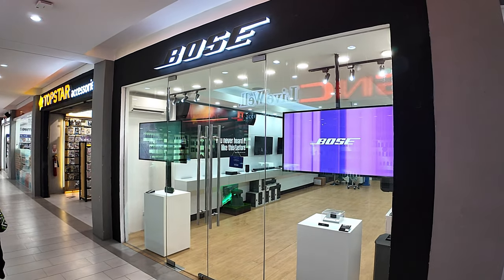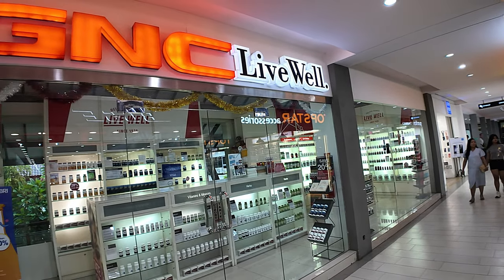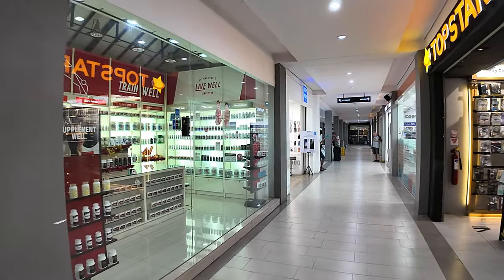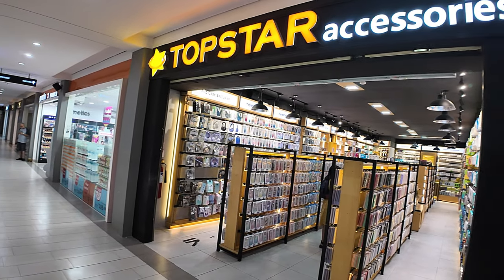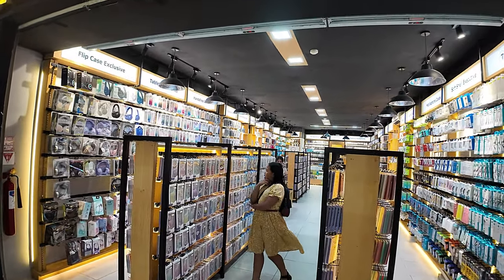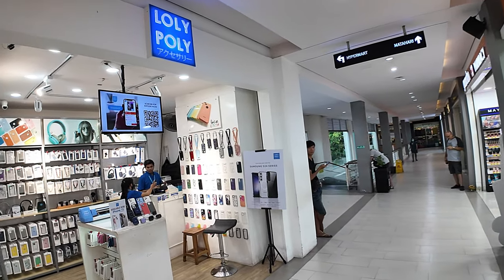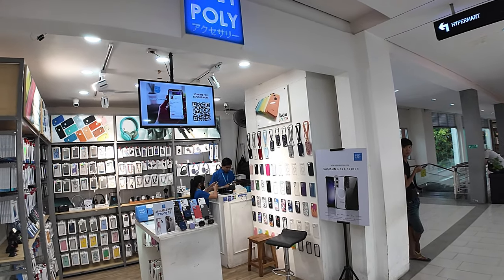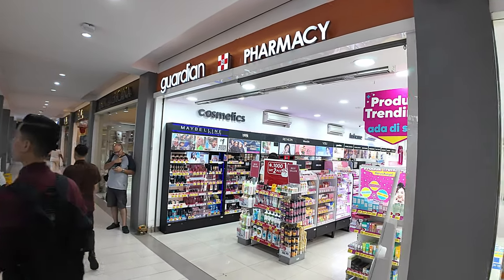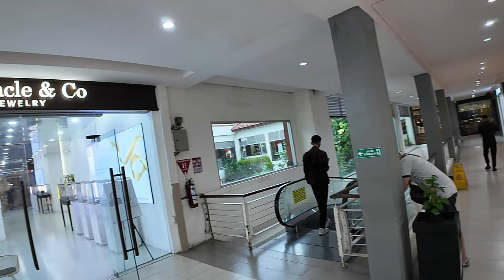Bose here. GNC Live Well. This is a place for all your vitamins and things. Star Accessories, this is a place for your phone covers, phone screens, things like that, all inside there. Then we have a place called Lolly Polly, another phones and accessories shop in there. Just here we have Guardian Pharmacy. There's the other side of Miracle Jewellery.